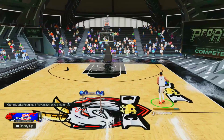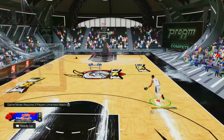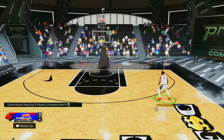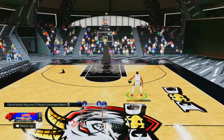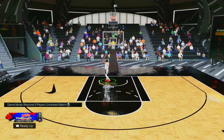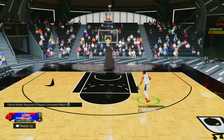As for the next move, it is very simple. It's the moving crossover. I showed you the standing crossover like Russell Westbrook, but this is the actual moving crossover when it comes up the court. If you have Russell Westbrook, LeBron James, James Harden, or any of those, all you have to do is run up the court, flick your right stick up, and you will end up getting a crossover animation. If you want a double crossover, you have to flick your right stick up 2 times to get a double crossover animation. This does come in handy.